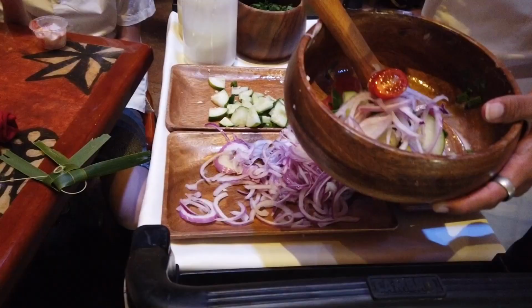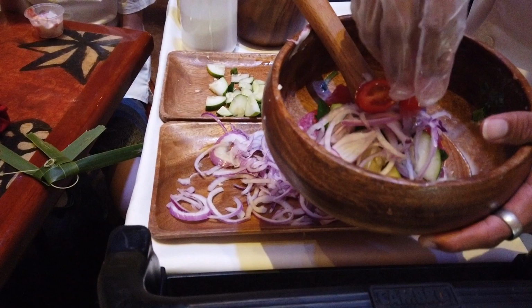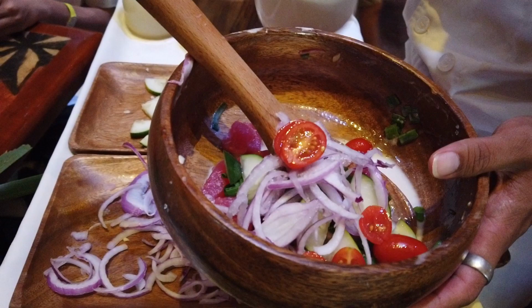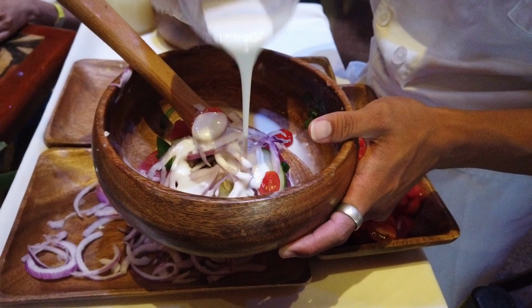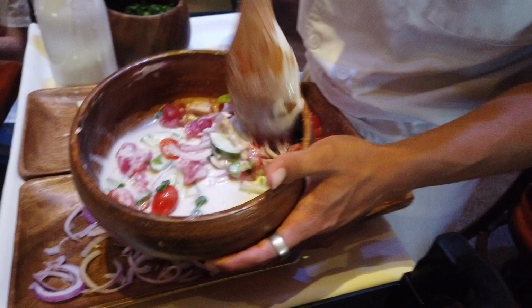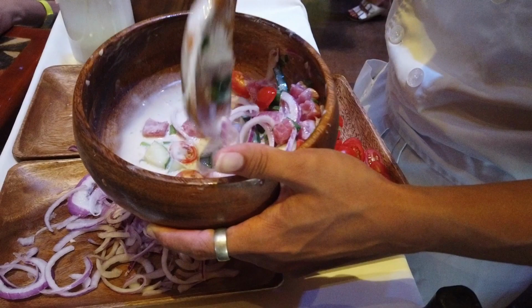This is Tahitian poke, Tahitian style poke. Nice. Basically, I'm using ahi tuna and some vegetables, coconut milk, and lime juice. So you have onion, cucumbers, tomatoes, and green onion, with coconut milk and lime juice. Mix it all together. Sounds fresh, sounds delicious. Very nice.